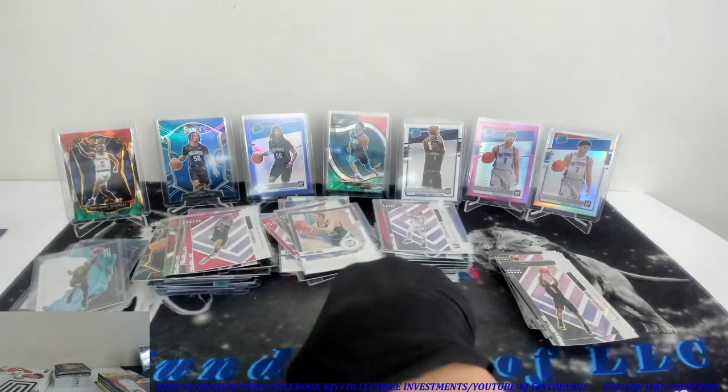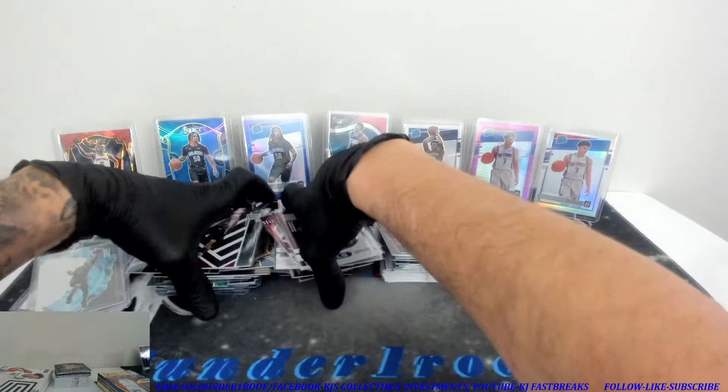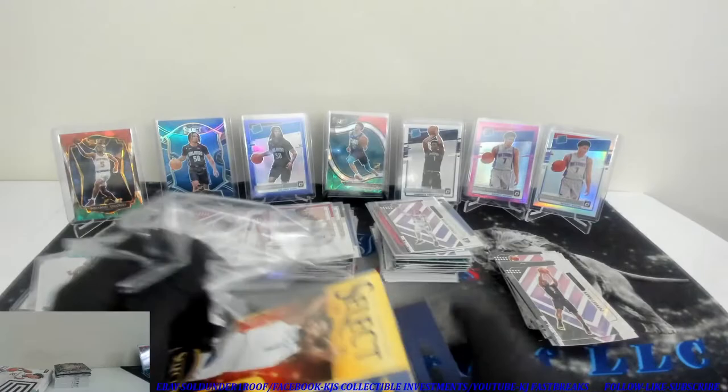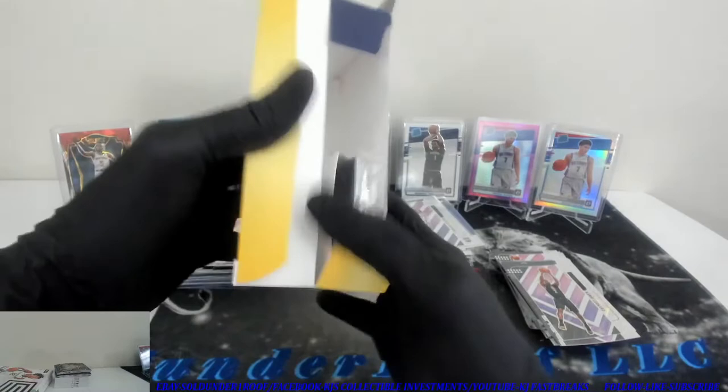And let's go ahead and bust this hanger open. Guys, I apologize once again that there was only six packs in that one. I know Select isn't Status, but currently what I have available right now for completely sealed product to go with here.